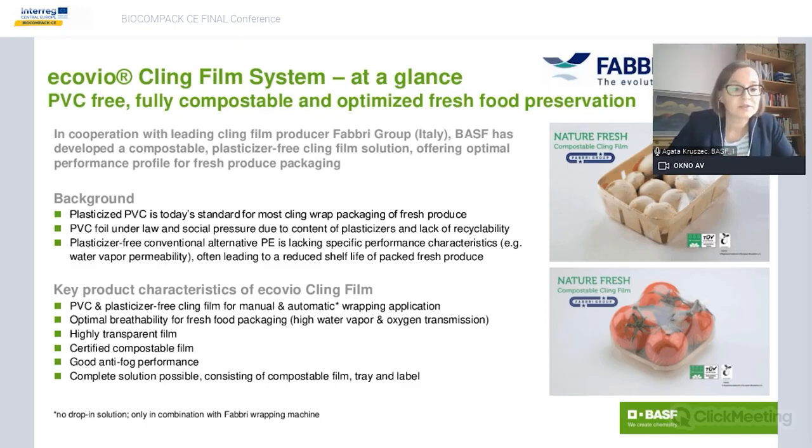What is important here? This can be used in the food area for packaging where cling film is needed. It's very transparent and certified as a compostable film. It has very good anti-fog performance. So the properties, as I mentioned, are very good, and on the PVC level, we would say it's a complete solution possible, consisting of a compostable film.